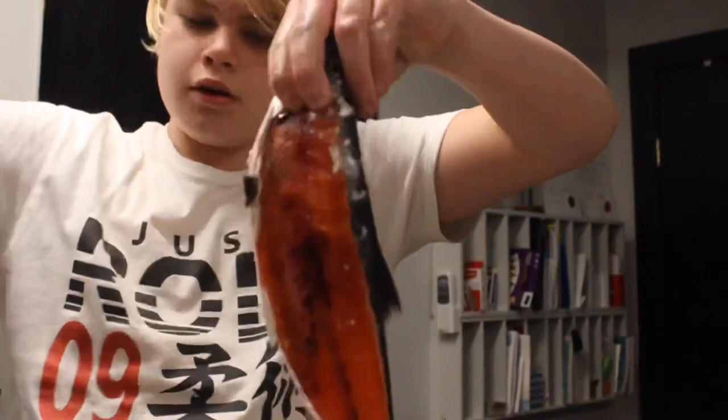Now that's both kokanee filleted. Well, I hope you guys enjoyed this video. I hope you learned something. So we gutted those fish, filleted them. I hope you guys learned how to, or maybe you learned a better technique, or maybe you didn't scale them before, and now you want to try scaling them.